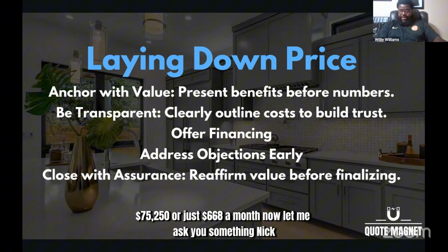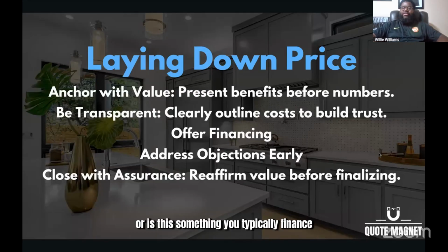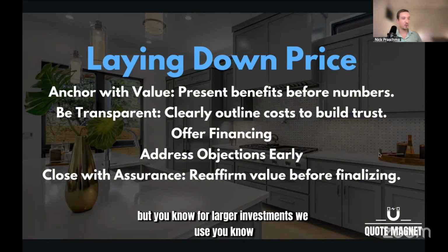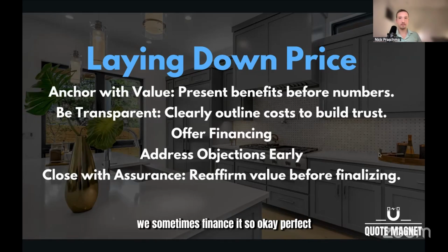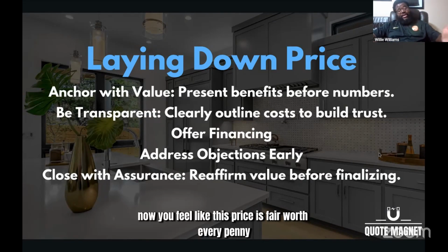Now, let me ask you something, Nick. Is this something that you would normally pay cash for, or is it something you typically finance? Well, we like to buy whatever we can cash, but for larger investments, we sometimes finance it. Okay, perfect. Hey, either way works for me. Now, you feel like this price is fair and worth every penny?